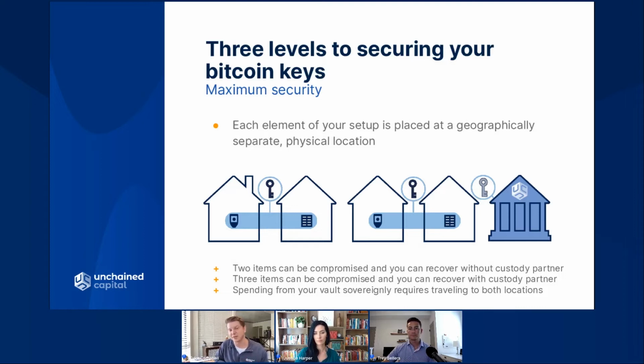Now, even up to 3 of these 4 different locations could be compromised, and as long as one remains, you could recover alongside Unchained, right? If you had at least one element of your setup, a device or a seed phrase backup in your possession, Unchained is that second key in your 2 of 3 that could help you recover your funds. Now, the trade-off here, again, is that spending from your vault sovereignly would require you to travel to 2 locations where your 2 distinct and different keys are. So from an accessibility standpoint, I do want to highlight that trade-off as well.